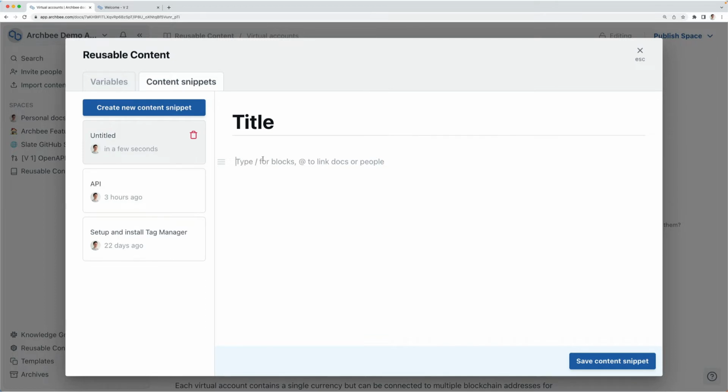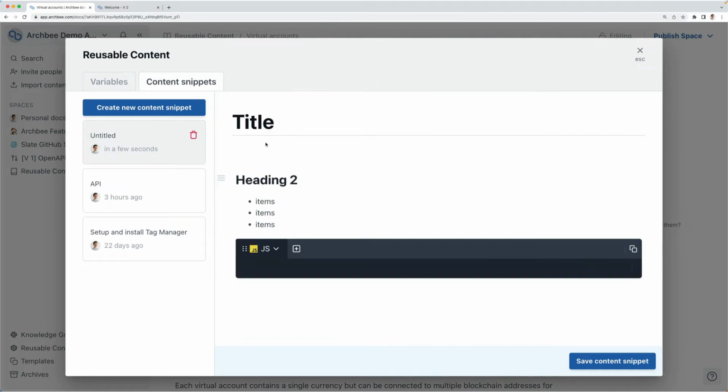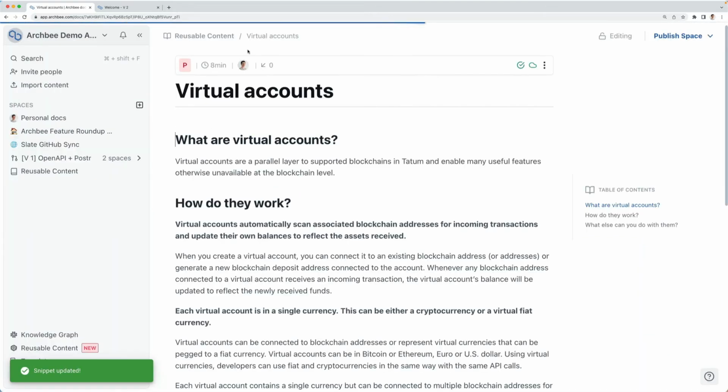So for example, I would like here to add a heading, some items, and a code editor. This is just some random text, right? But this text will need to be shared with multiple people that are in different spaces, and it's basically the same thing. Save content.